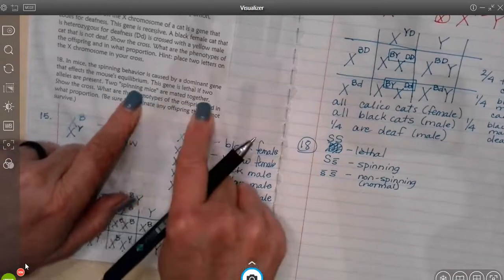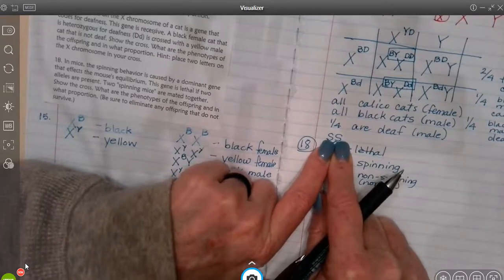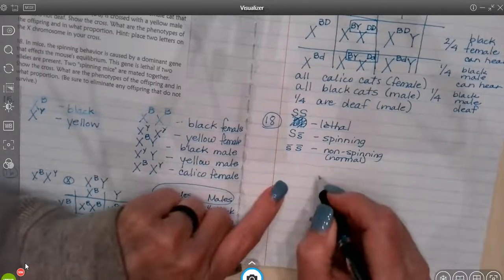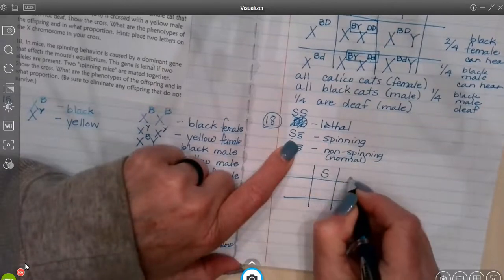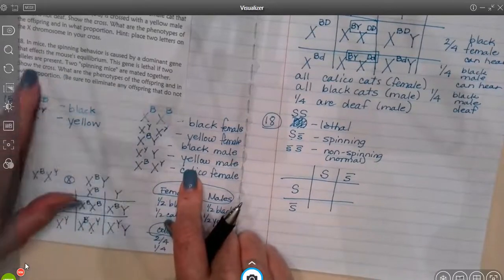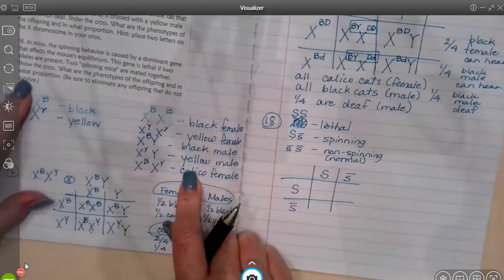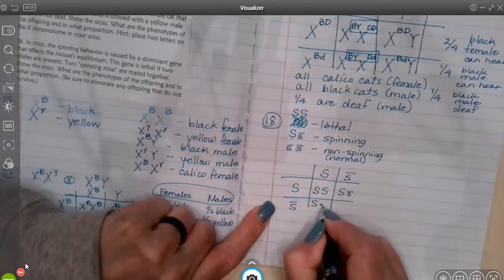So 2 spinning mice are mated together. Well, they definitely can't be homozygous dominant because they would never form. If this became the embryo, then it would just arrest in its development. So I would have a spinner crossed with a spinner. And it said, show the cross. What are the phenotypes of the offspring and in what proportion? Be sure to eliminate any offspring that do not survive. So let's just finish this cross real quick and then we'll do what they're saying.